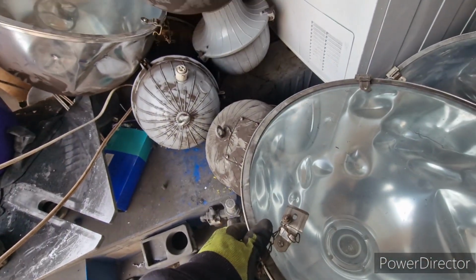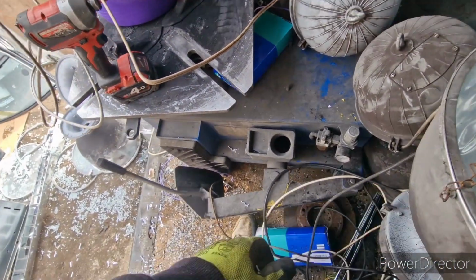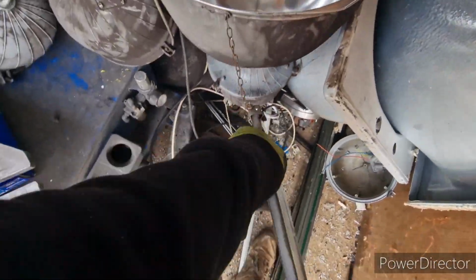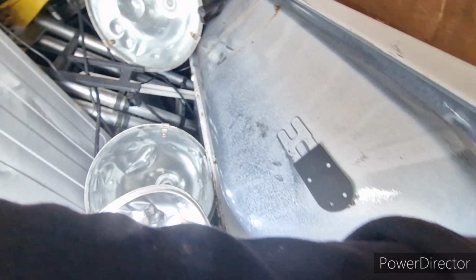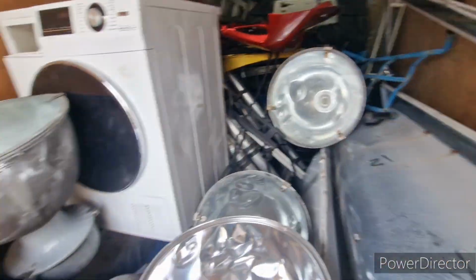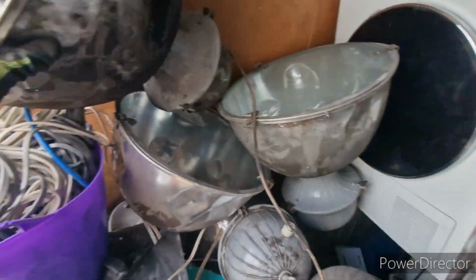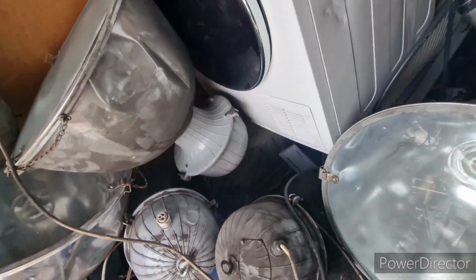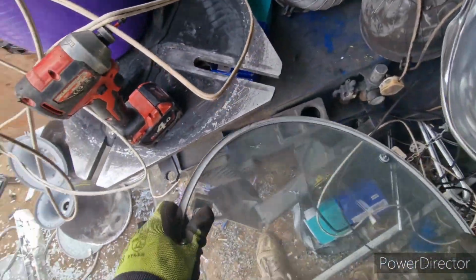Looks like I've got to be a bit careful with the glass and the lights. That's right. Let's stack them in here. No, we're not getting a bath out because it's still jammed in. It's too early on a Saturday morning. Far too early on a Saturday morning to be dealing with all this.